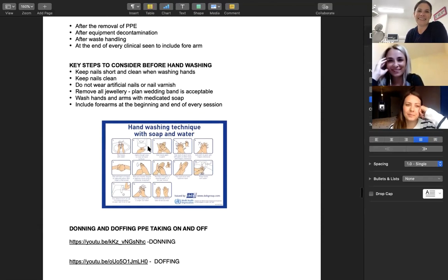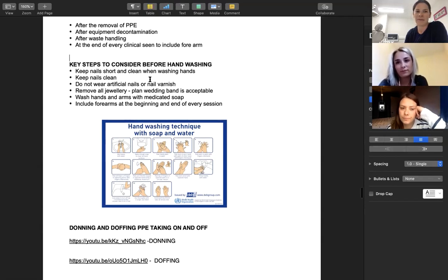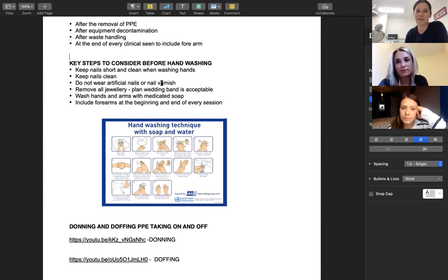So things to consider before hand washing: keep nails short and clean when washing hands. Do not wear artificial nails and nail varnish. Obviously in the past we've not been that strict about nail varnish, but infection control is going to be ever more important. And obviously we've got to follow the policies. If we don't follow the policies, we're in breach of the cross-infection control.